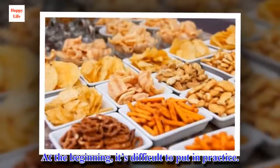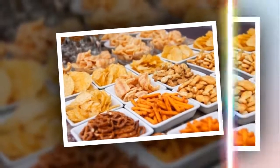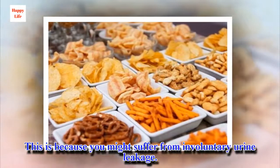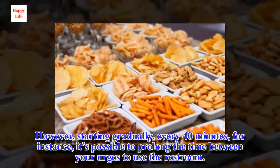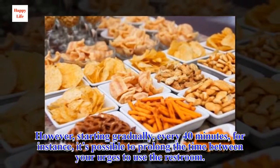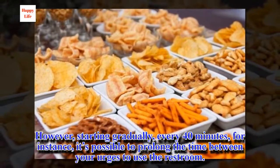At the beginning, it's difficult to put in practice. This is because you might suffer from involuntary urine leakage. However, starting gradually, every 40 minutes, for instance, it's possible to prolong the time between your urges to use the restroom.